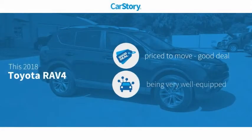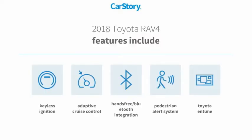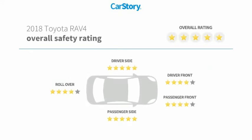Car Story research indicates this vehicle is priced below the average market price, loaded with features. Features also include keyless ignition, adaptive cruise control, Toyota Entune, pedestrian alert system, hands-free Bluetooth integration, and it has been listed as an IIHS top safety pick with these ratings.